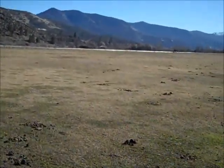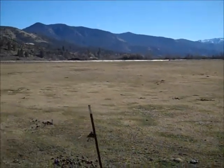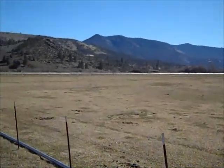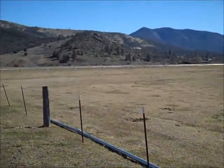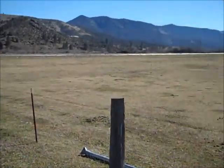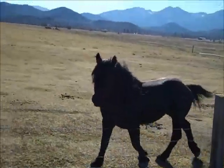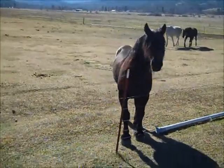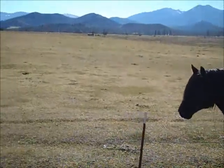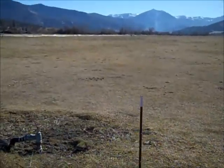This field here, as well as flood irrigation towards the latter end of the summer, we will also utilize wheel line as a source of irrigation, as we do with the bottom hayfield, which is grass alfalfa mix with some clover. And our friend Maverick, our Percheron stallion, is trotting alongside to say hello to everybody. And we'll move on down to our bottom field where we have our spring calving cows.